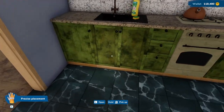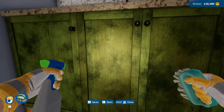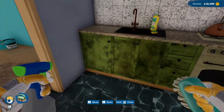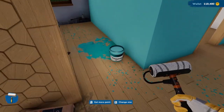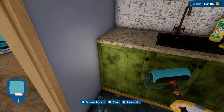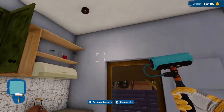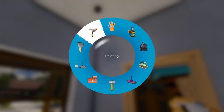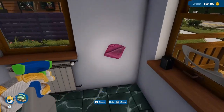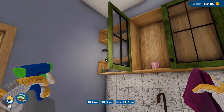I really wish that we would be able to clean this, or at least paint them, you know. But I don't think you can paint cabinets. Let's try it. Set paint borders. No. Can paint the floor, can paint the wall. Cannot paint that stuff. Apparently we had a painting at some point in here. Close that, close that.